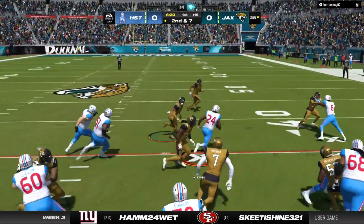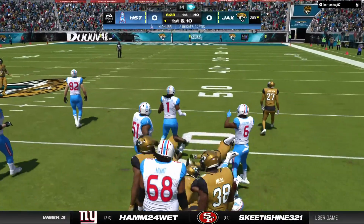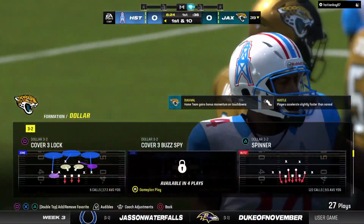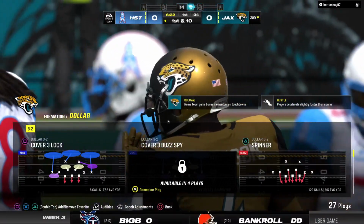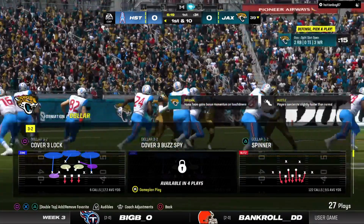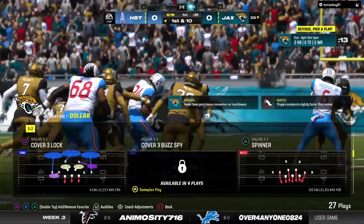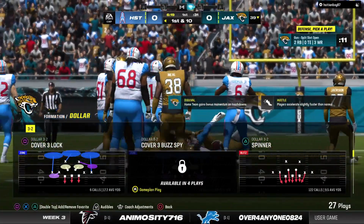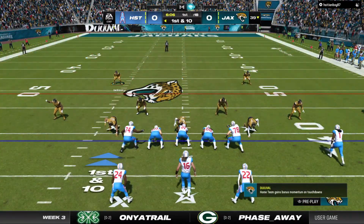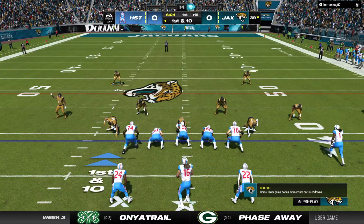Second down, here's Chubb again. And he gets this one just shy of the 40. They'll mark him down at the 39. 11 yards there, first down. For a lot of guys playing this game, there's no better feeling than running right through a tackle. He's able to lower his center of gravity and churn his legs for a really nice pickup. So from the 39 now, they'll come up on a 1st and 10.